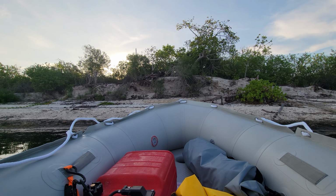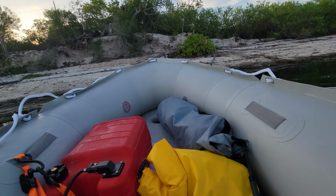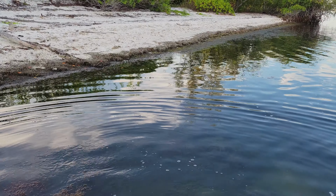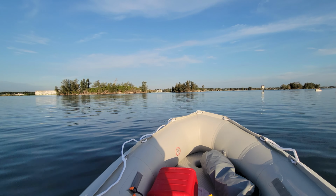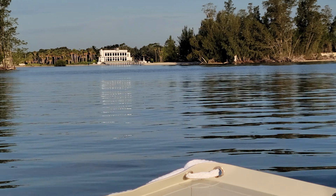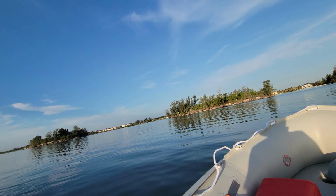Ew, no. Ugh. This one's dirty and smelly. Never mind. Look, this one's filthy and smelly. No, no, sir. I'm gonna go pick another one. All right, so I'm looking at that one, right in that section right there. I want to see if I can dock in there. Yeah, that's the plan.